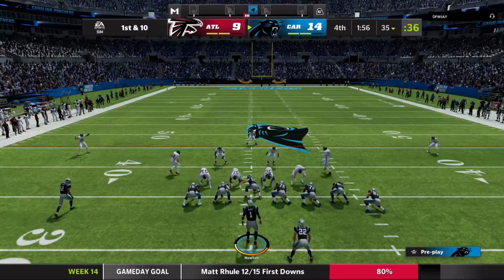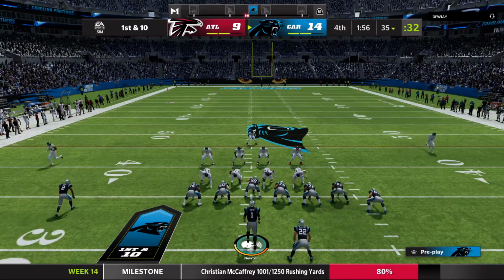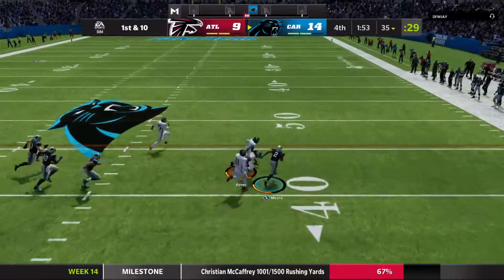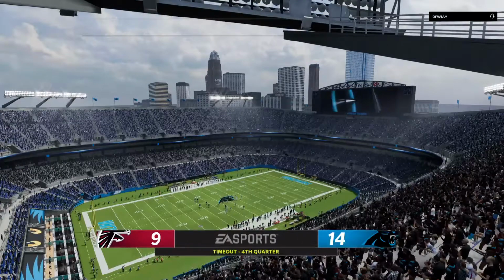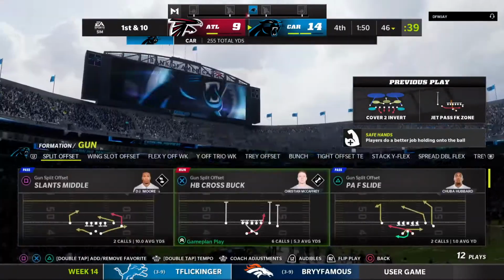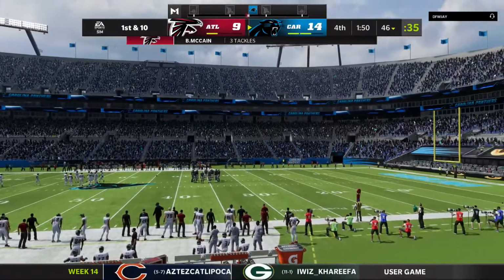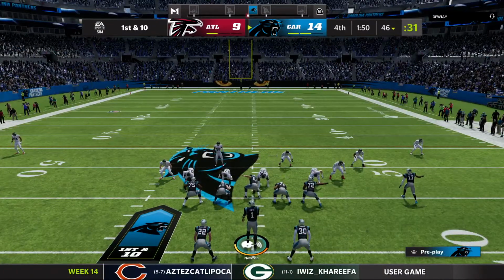Not totally home free yet, but it's looking good as they come up 1st and 10. There's going to be a jet sweep. Newton bats it forward. And able to get this one across the 45 before he's brought down. And now we're going to get a timeout defensively. So another stop. 1:50 left in the football game. So signs of life in what's been a dormant offense in this second half.